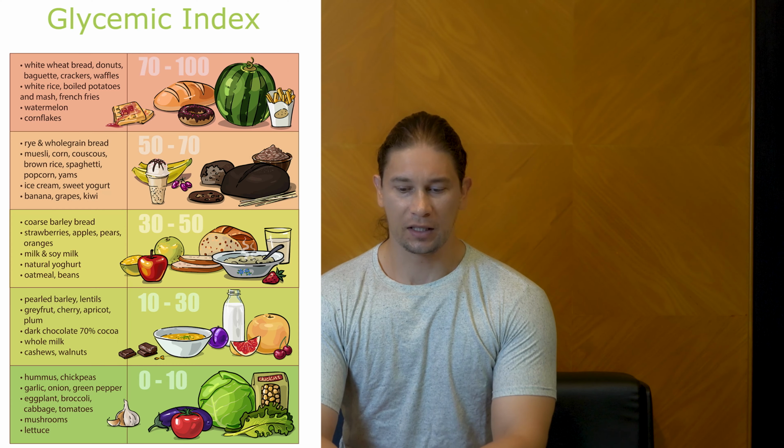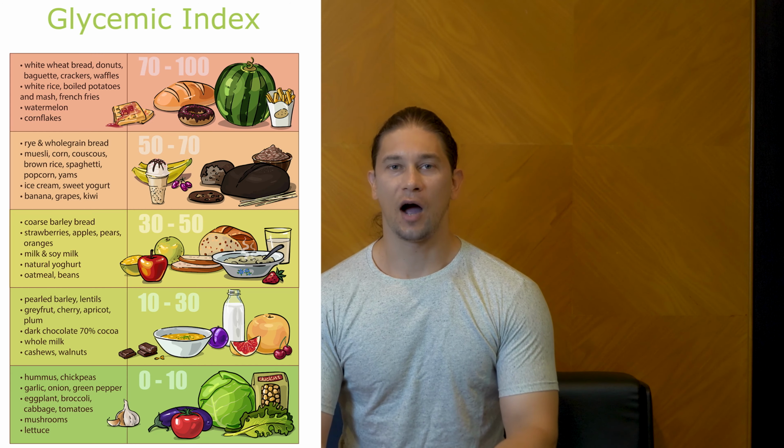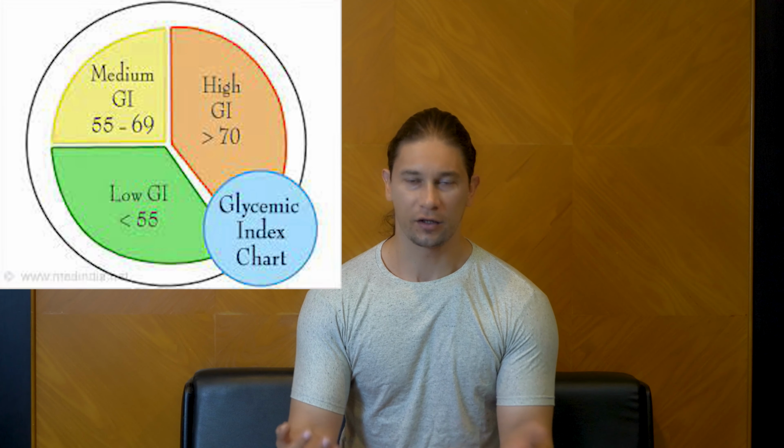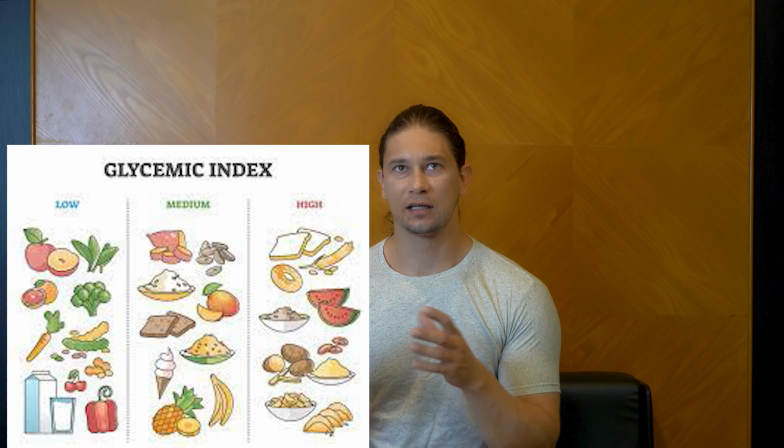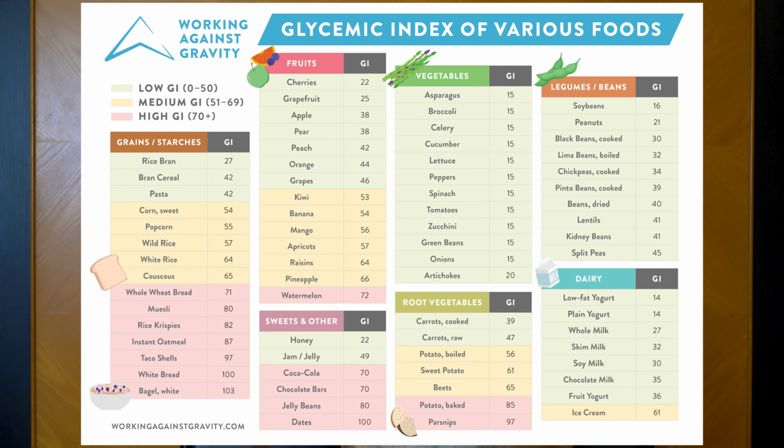Glycemic index, in two words, is how fast the food digests. Basically we take energy from glycogen, let's say carbohydrates or sugar, everything that comes into your blood. If too much glycogen comes into the blood, the blood cannot use so much of it. So the insulin helps, and insulin puts everything into fat to use it later.